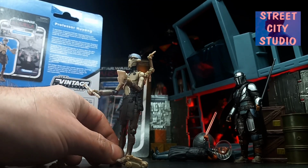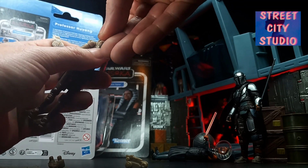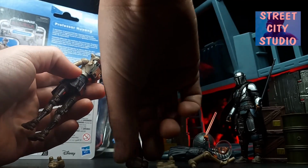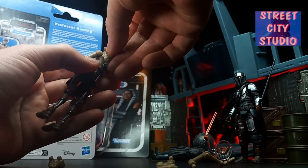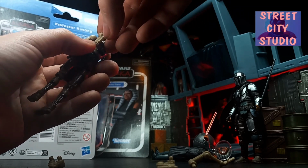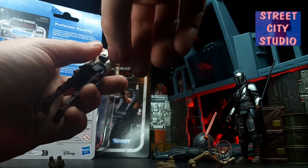Professor Huyang. Yeah, those arms are cool. Let me see. We'll go right back to these ones. The folded up versions. Is that how that works? Or is it that way?